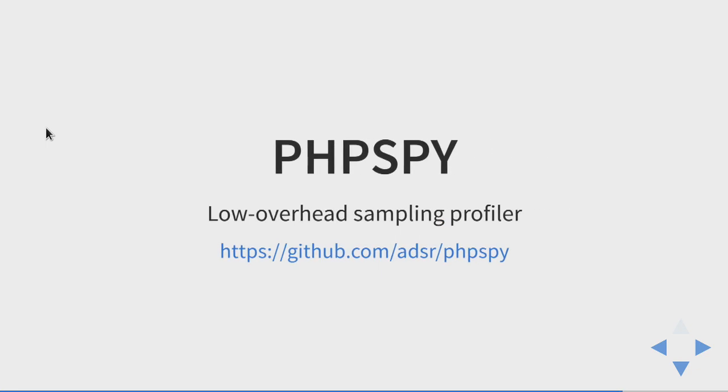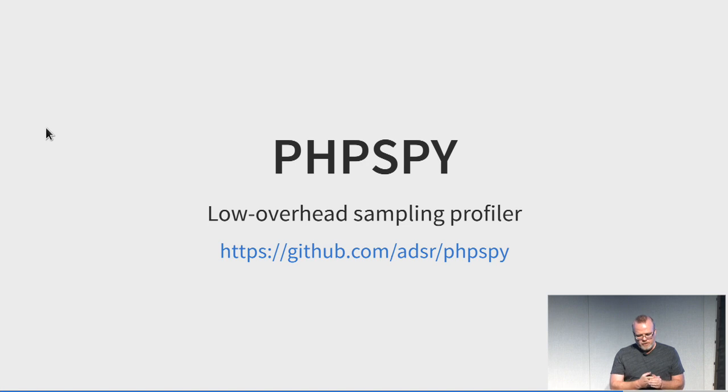All right, that was daemon mode. Last one, PHP Spy, written by Adam, sitting right over here. PHP Spy is really cool. It's a low overhead sampling profiler that you can use to profile any running PHP code, or not running. You can also start it right from the command line on the PHP script itself. But the really cool thing is you can hook it directly up to something that's already running. We've already used this countless times at Etsy for like cron jobs that are not terminating for weird reasons or other Gearman jobs that are running for a long time.